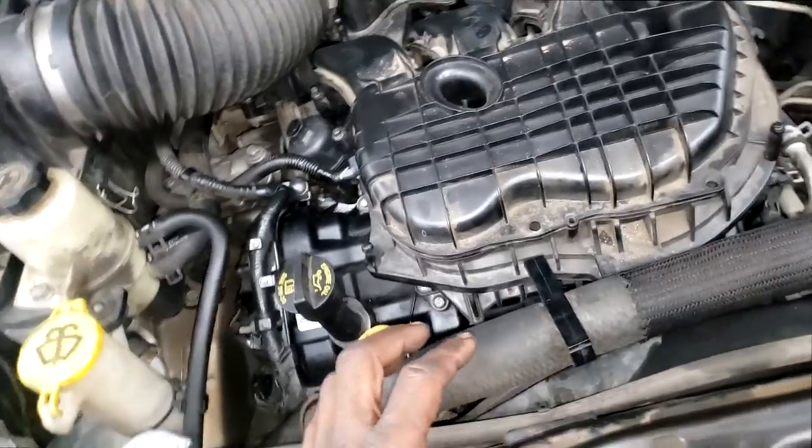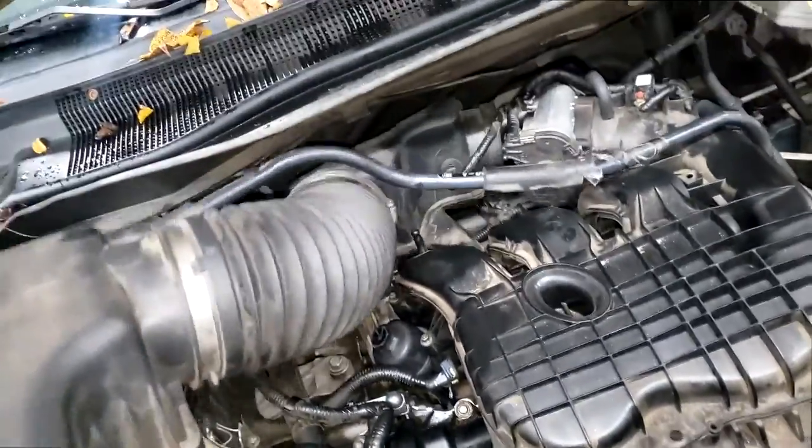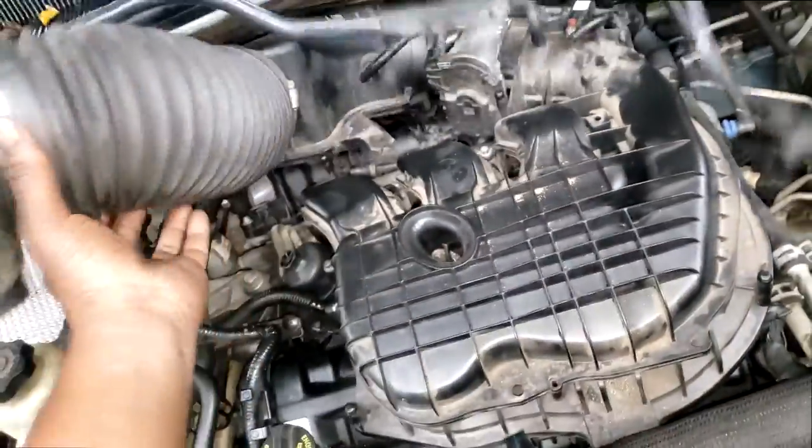So guys, let me grab my tools, my compression gauge. We're gonna get some of this stuff off. Look, they didn't even put nothing. All right, we're in for a long day. I can tell already. Stay tuned, guys.